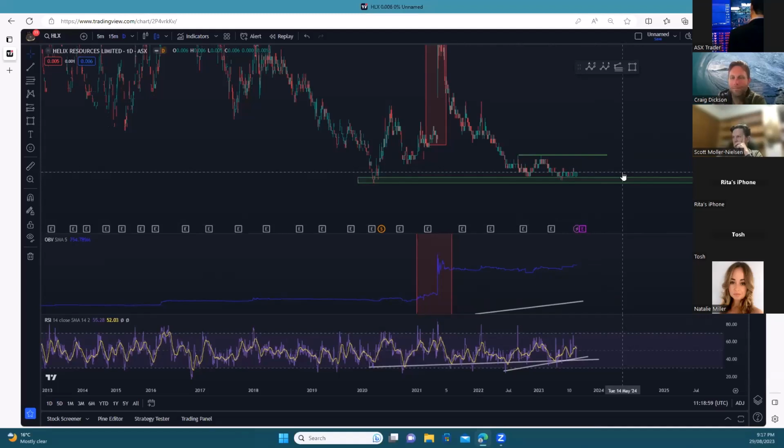Just so you guys know, I personally don't hold any of these. I don't own a single dollar in any one of these stocks we're mentioning today. So all mine is totally unbiased TA perspective from what Craig's going through. Yeah, and look, for me, it's all about what's really interesting at the moment, and HLX is the only one I hold any shares in.